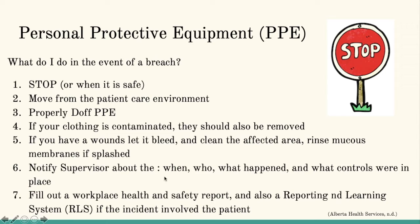Notify your supervisor about the when, who, and what happened. Also, what controls were in place, what kind of PPE. You have to notify your supervisor about the situation, and then you need to fill out a workplace health and safety report, as well as a reporting and learning system report if the incident involved the patient.